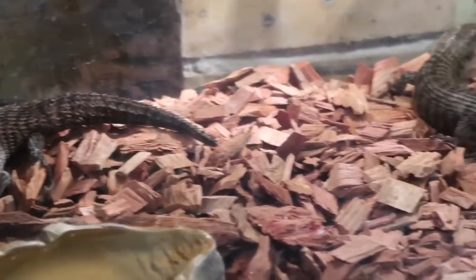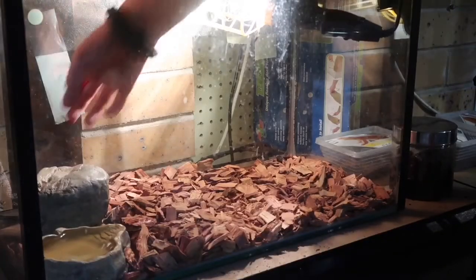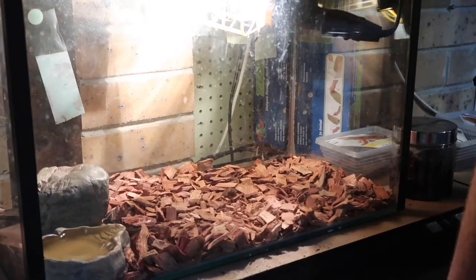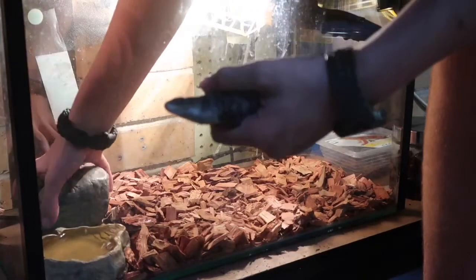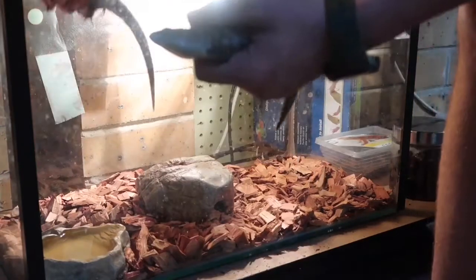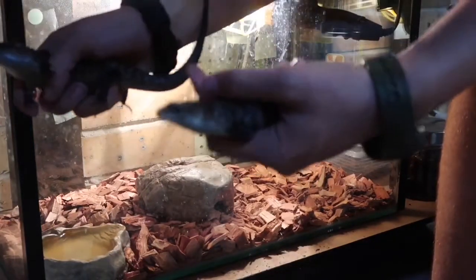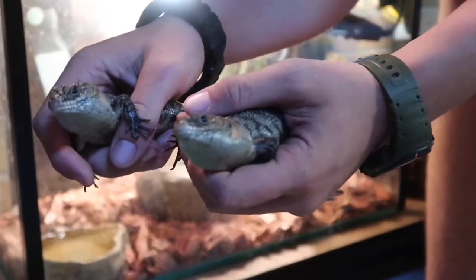Alrighty, Lachlan, what's in this tank? Cunninghams. Alright, would you like to get them out for us? You're not too bad right now because the tank's just been cleaned, so they're a bit stressed and sleepy. There we go. These are Spike and Sunshine. They're my pair of Cunningham skinks.